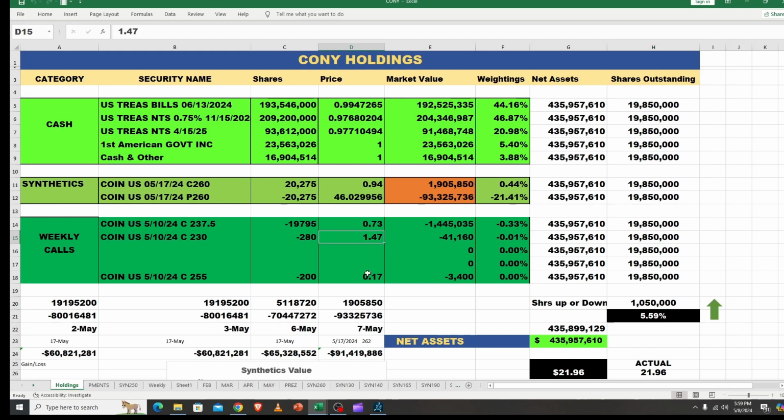Okay, so we're looking good on our weeklies. This is starting to look ugly, right? We've got 8 trading days, including today's trading, to get to 260, right? And we're at 214. So even if we take a loss, it's okay, and we move into a new synthetic, which Misty has already done, right? They rolled out of theirs. They were ahead of the game, and they added another one.